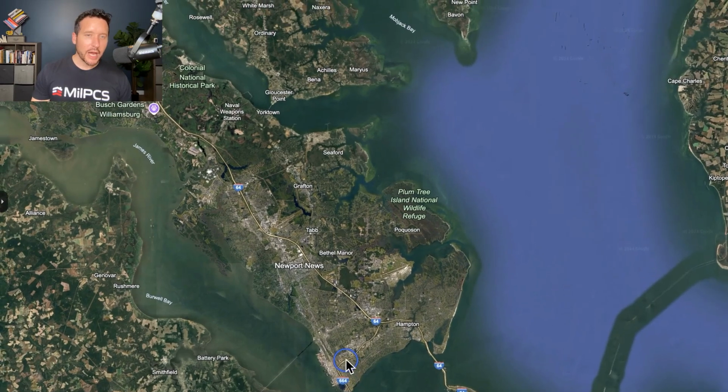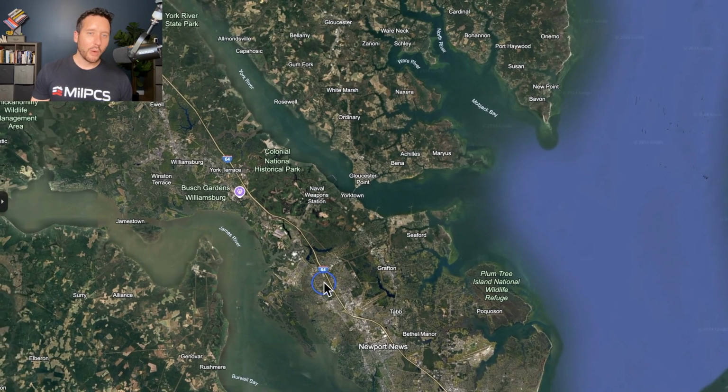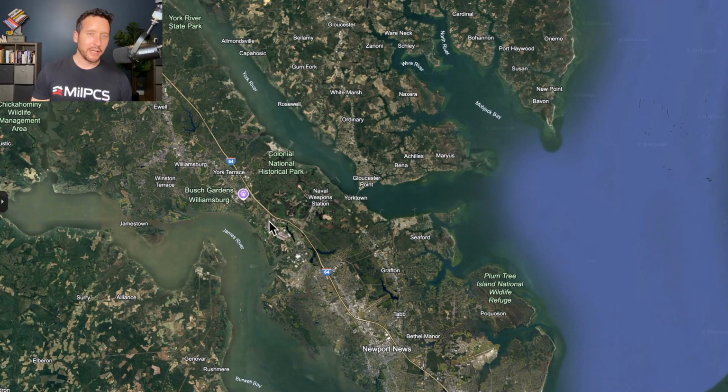Starting with the north side, we have Newport News, and we have Hampton here. The entire Yorktown area is what this would be considered, is a very popular area to consider if you are moving to this area. You got Williamsburg just up here and the famous Busch Gardens right there.